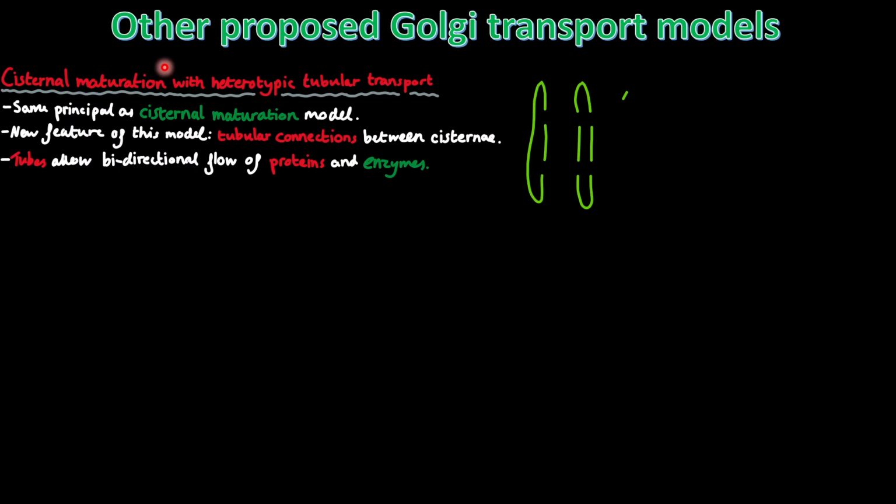So after looking at the vesicular transport model, there must be other proposed Golgi transport models. I'm just going to give you two of them. So there is the cisternal maturation model with heterotypic tubular transport. This model follows the same principles as the cisternal maturation model, but has some additional features. The main feature is that there are tubular connections between the stacked cisternae, forming the Golgi ribbon. These tubes allow bidirectional flow of proteins and enzymes between the Golgi cisternae. This allows fast traffic of materials.